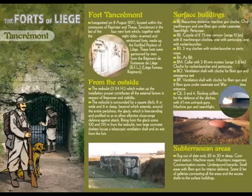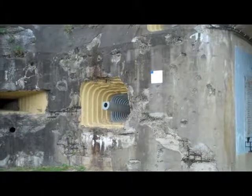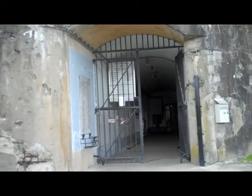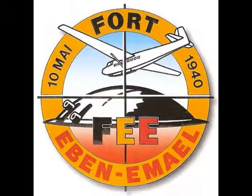The fort website includes information about these other Liege forts. The fort is open for tours on special weekends, which allows visitor access to the underground areas of the fort. Information on these weekends can be found on the fort website. A link to the website is also available on this site.